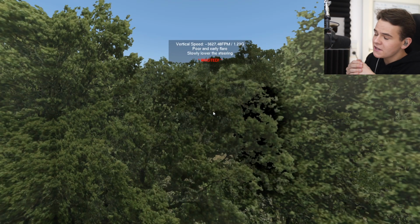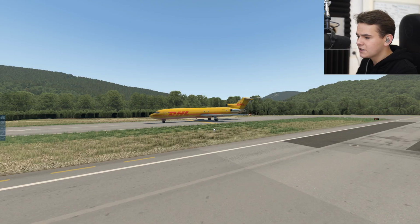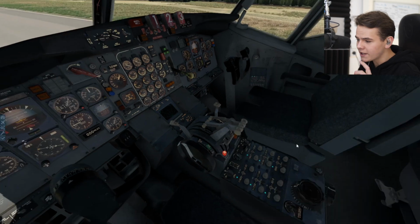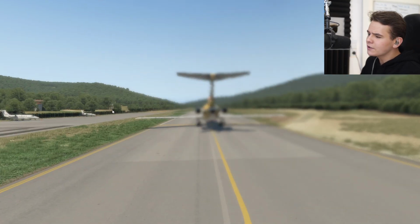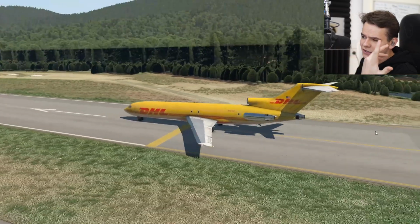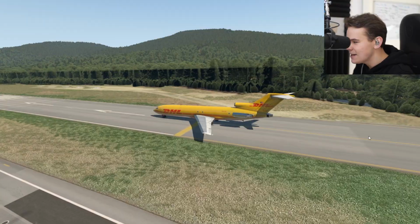That happened a bit sooner than I thought. All right. Yeah, I didn't see that one coming. All right, so you know what? I'll just go ahead and start all over again, but only with 2 of the 3 engines running. Okay, only 2 of the 3 engines are running now. So basically, this has turned into a large-sized MD-80 plane. Let's see if this is going to work.